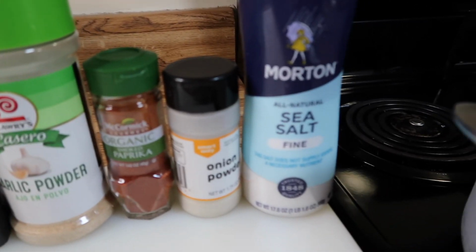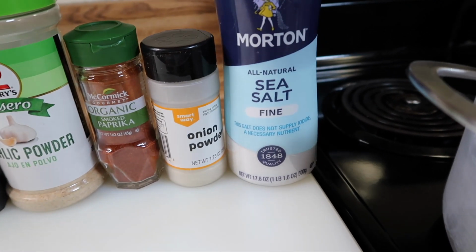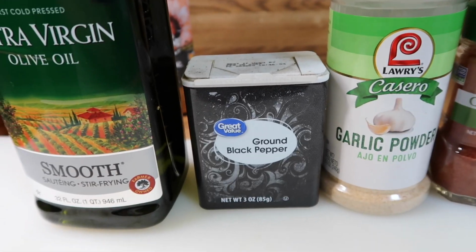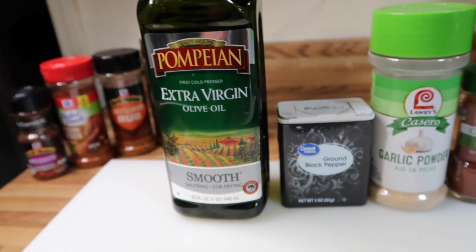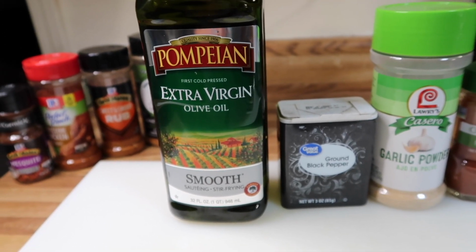So to make this recipe, I'm sorry for the noise in the background, that's my washing machine. But we have some salt, onion powder, paprika, garlic powder, black pepper, and extra virgin olive oil. She didn't specify what type of oil she used, but this is what I'm using to fry the meat.